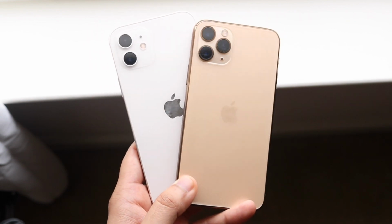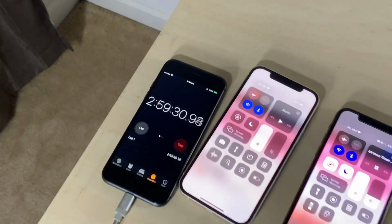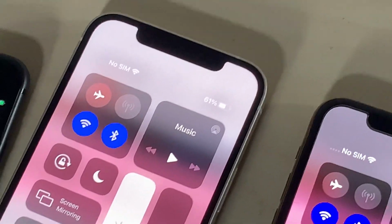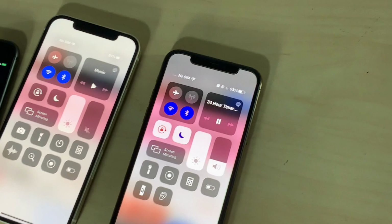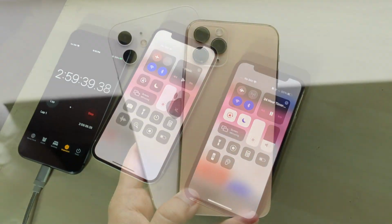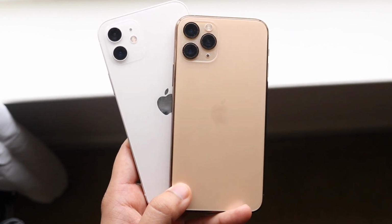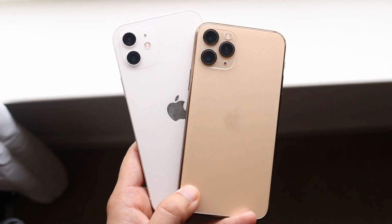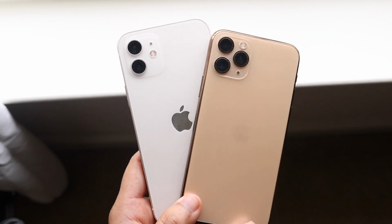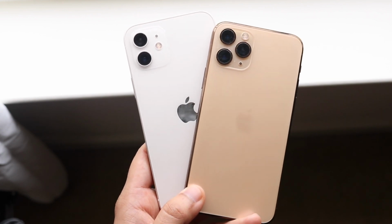However, eventually, 2 hours and 59 minutes into this specific comparison, I saw that the iPhone 12 was at 61% battery life, while the iPhone 11 Pro was at 53%. I saw those numbers and immediately started crying, because there's no way the iPhone 11 Pro has worse battery life than the iPhone 12. That just does not make any sense to me at all.